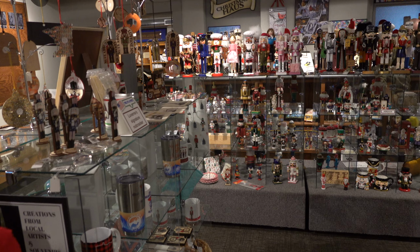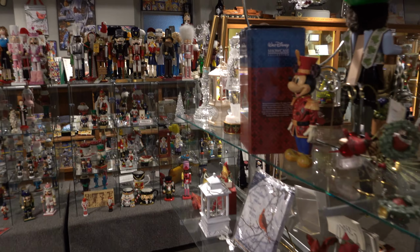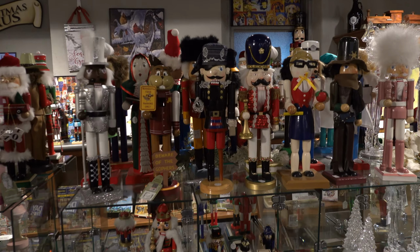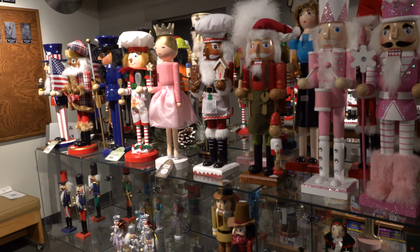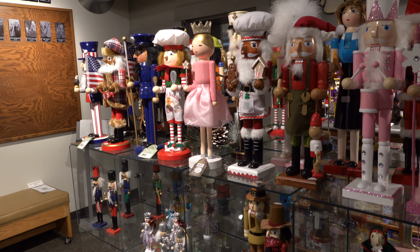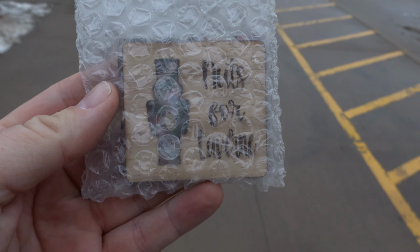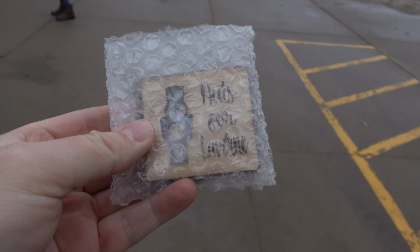Of course, before leaving, they have a small gift shop where you can also take home your very own Nutcracker and start your own collection for next Christmas season. Before leaving, I had to take home this magnet that says Nuts for Luverne. Add that to my massive magnet collection.